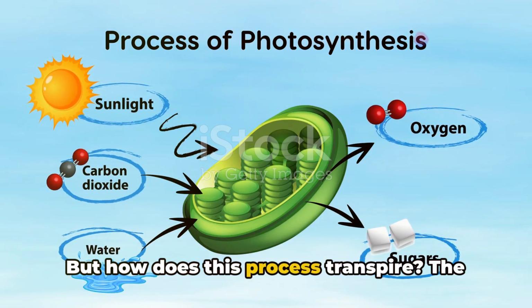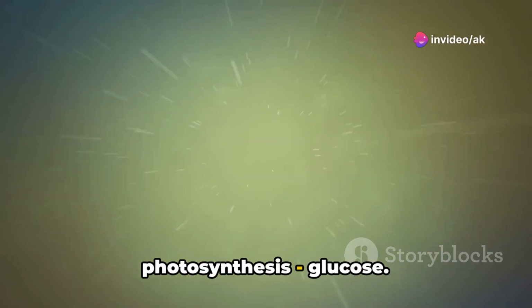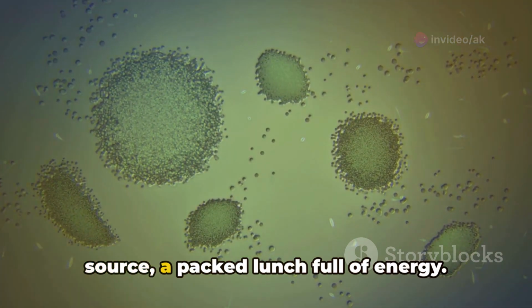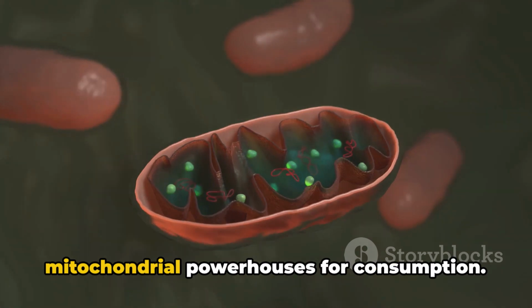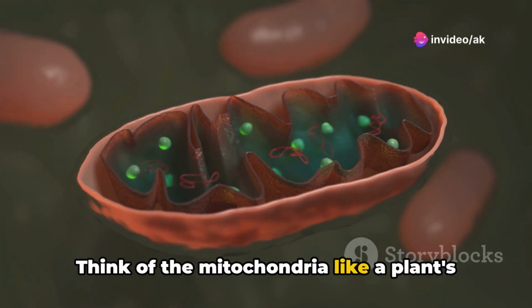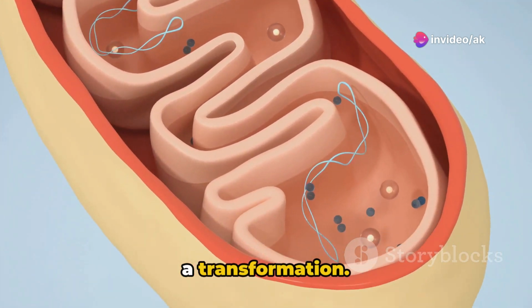But how does this process transpire? The answer lies within the product of photosynthesis, glucose. Glucose is essentially the plant's power source, a packed lunch full of energy. It is then transported to the mitochondrial powerhouses for consumption. Think of the mitochondria like a plant's personal kitchen, where glucose undergoes a transformation.